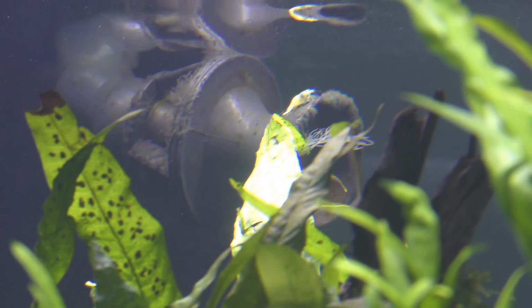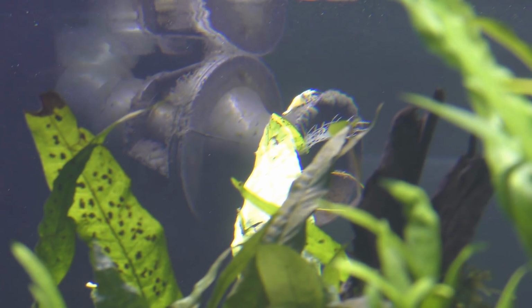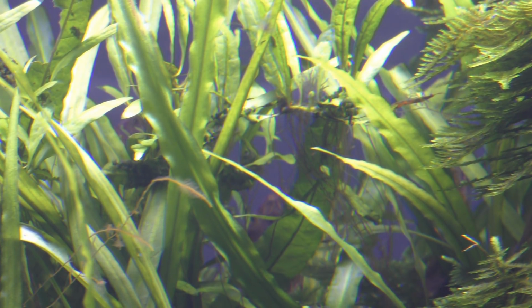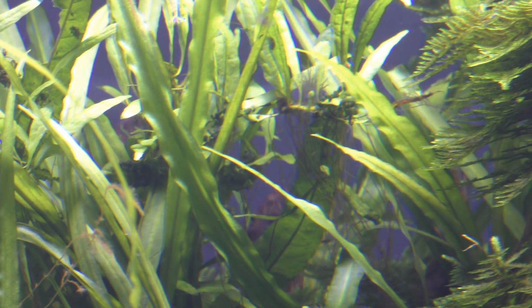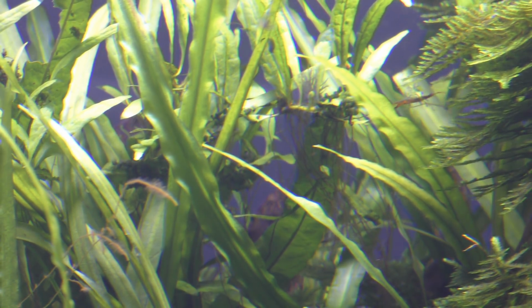So there's a little bit on that piece of Java fern right there. And then I did see a little bit elsewhere. So there is a little bit of algae right there. Let me see if I can point to it. Boom, right there. And so, yeah, it kind of sucks. But at the same time, you're going to have that happen. There's a lot more good going on in this tank than there is bad, so I really can't complain.